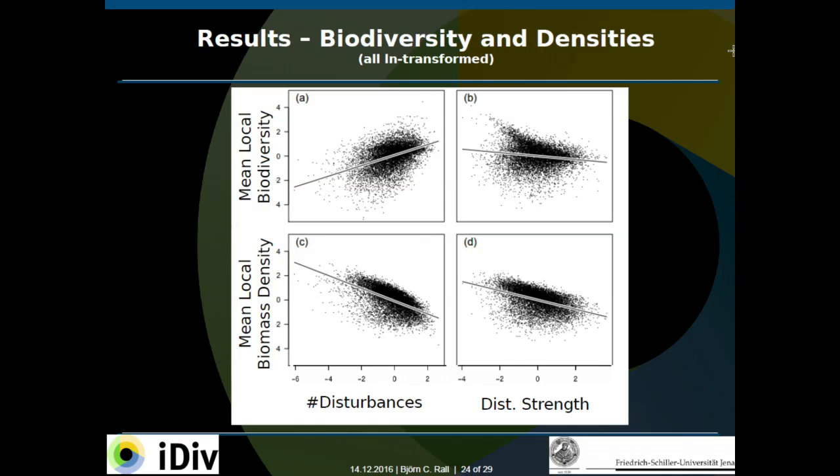What we found is that the mean local, not the regional, because that is a constant, or it's manipulated. First of all, the regional species richness didn't affect most of the things. So we focus here on the number of disturbances and the disturbance strength, which mainly drove the results.